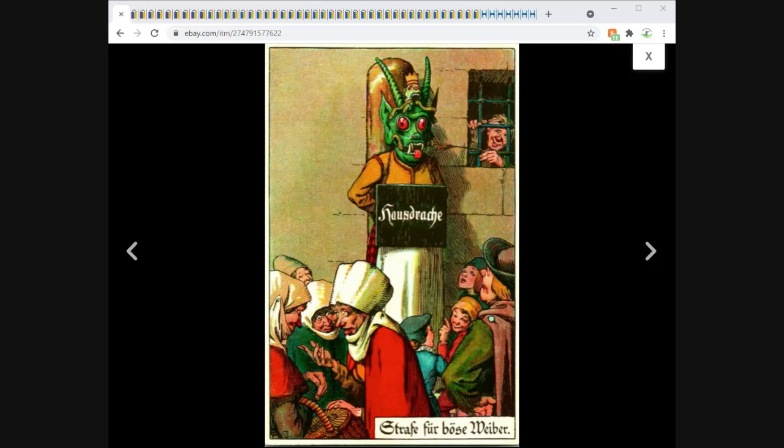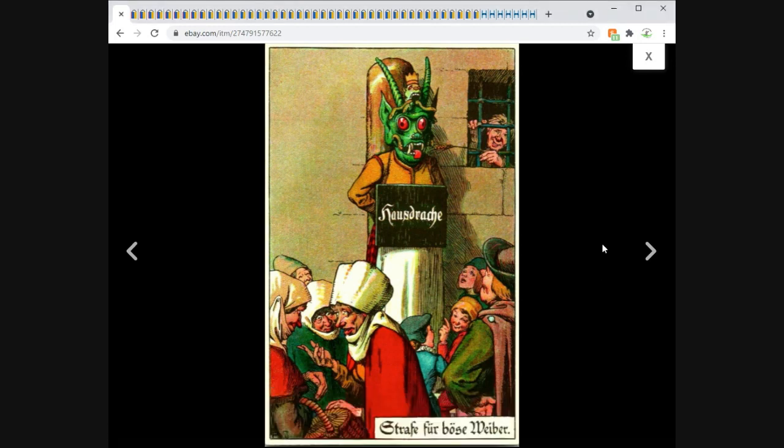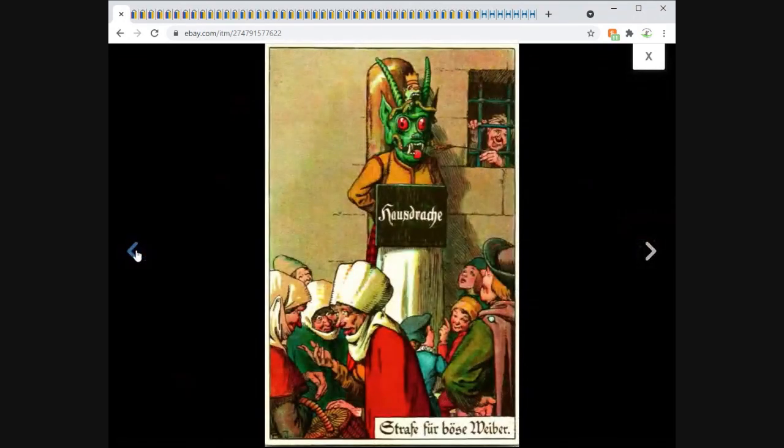The translation here is punishment for bad women, and they're like these medieval torture postcards for what happens if you do a particular sin. So this is what happens to evil women, apparently, in medieval times. Unposted, German, pretty cool. Good, just neat art.